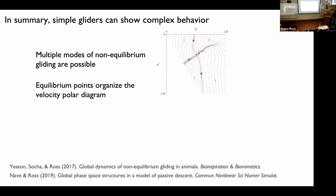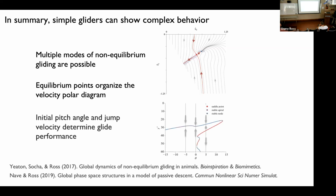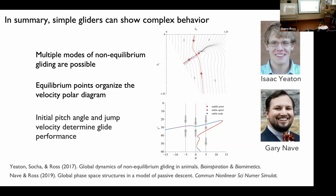And it seems like the equilibrium points organize these velocity diagrams. We could also get bifurcations. And this work was mostly due to two former PhD students, Isaac Gaten and Gary. Isaac's at APL now. Gary is working in Colorado.